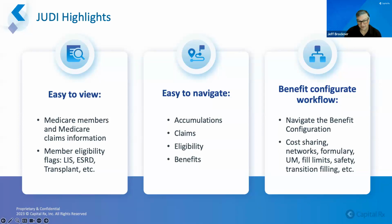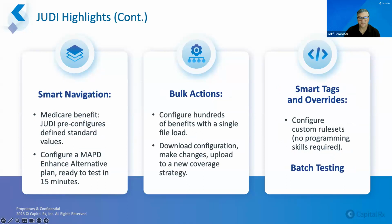But I'm going to ask you, Jillian, what are some of your favorite features of Judi? Thanks, Jeff. So as someone who has worked in legacy systems for the majority of my career, I truly appreciate that Judi pre-configures Medicare plan benefits with the defined standard values for that calendar year. And this is tested well ahead of time to ensure ample readiness for the new year.